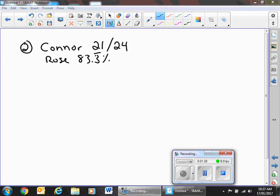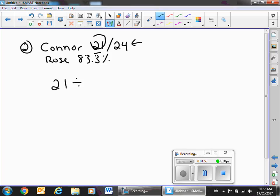All right, in this question, Connor got 21 out of 24 and Rose got 83.3%. So who got the highest score on the test? All we're going to do is change this into a percent, and we know that if we just simply take the top number and divide it by the bottom number, that's going to give us our decimal, and then we can just convert that decimal into a percentage. Okay, so we just take 21 and we divide it by 24.